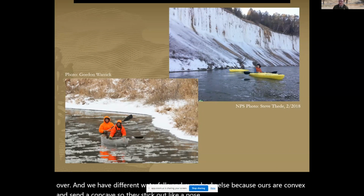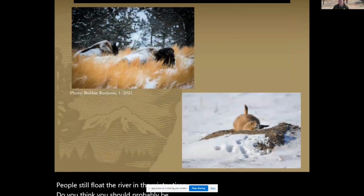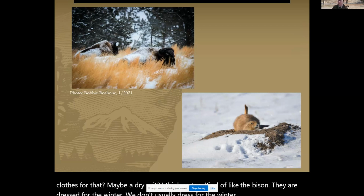People still float the river in the wintertime. Do you think you should probably be wearing a life jacket and some nice winter clothes for that? Maybe a dry suit? I think so too. Kind of like the bison. They are dressed for the winter. We don't usually dress for the winter if we're going out on the river. We need to be dressing warmer.